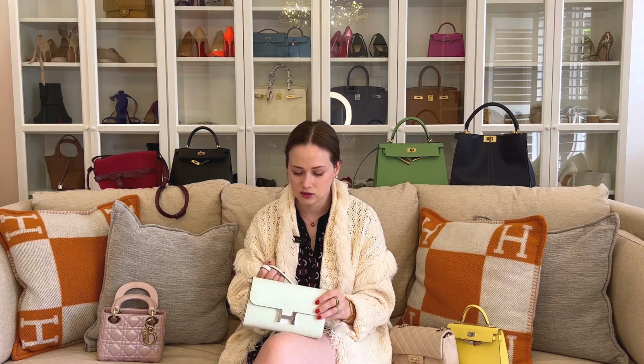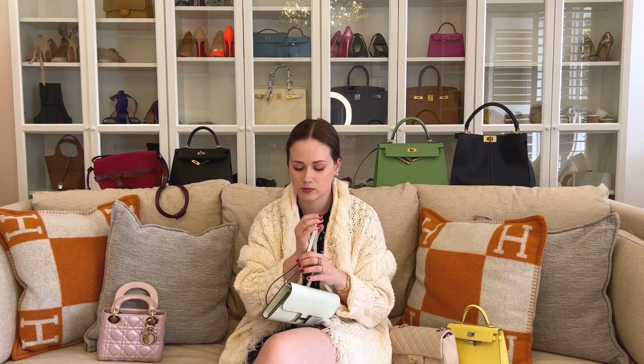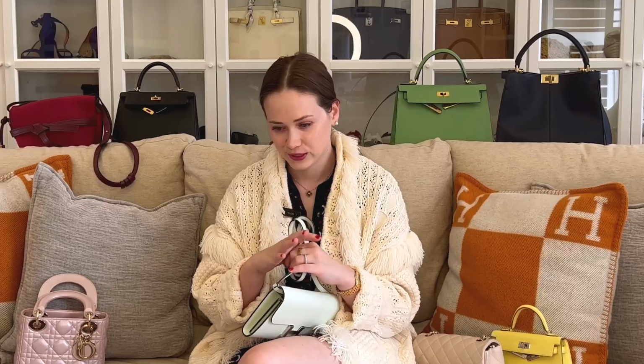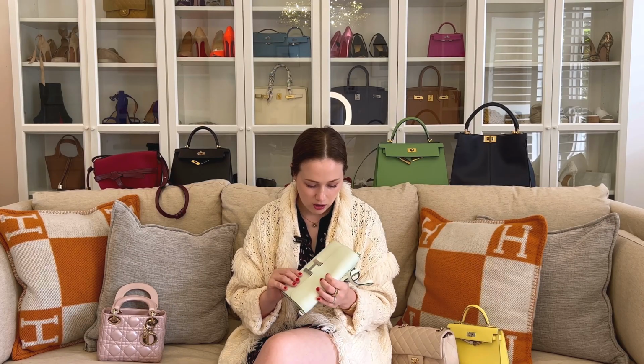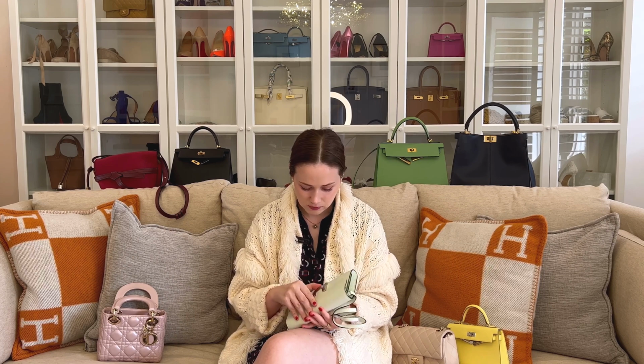Just pretend that I'm not wearing the strap, because I'm too lazy to detach it for the purpose of this video. Again, please forgive me. So much lighter than Lady Dior. It's a different shape. It doesn't have a handle. I honestly feel like it looks very classy when you wear it like this. Lady Dior has a top handle. Obviously, Constance To Go doesn't, but a mini Kelly does. And craftsmanship with Hermes is obviously just impeccable.